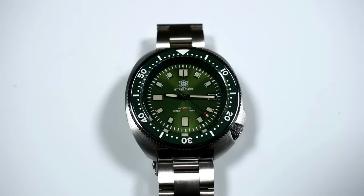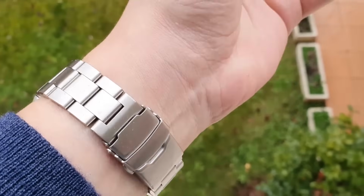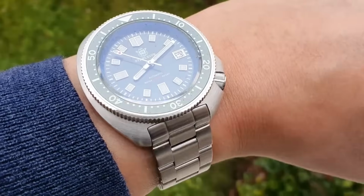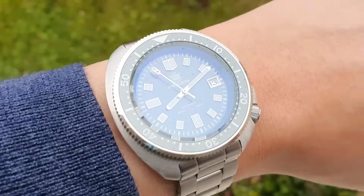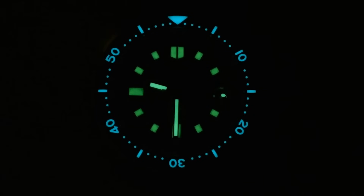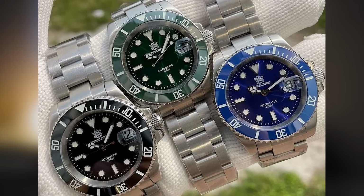For that you get an NH35, a fully stainless steel construction with a fully stainless steel solid link bracelet with solid link clasp, a sapphire crystal, a ceramic bezel insert, and very good lume, and even the numerals on the bezel insert are lumed. On the negative side, it is a homage, of course, as many watches on AliExpress, and it is a tad large. But if you like this watch like so many others, $71 is not expensive. And the news about this watch is that they have come up with some other color variations.